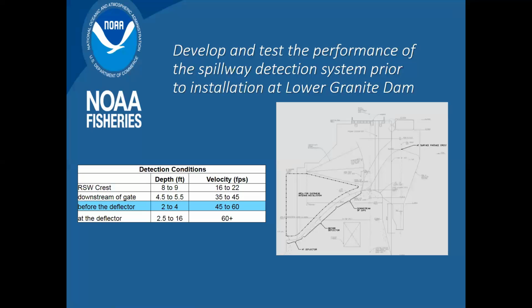Initially, what we came up with was Ice Harbor Dam. This goes back to 2010, when we started talking about it. A lot of fish don't go through the juvenile bypass facilities when they pass the main stem dam, so we need some way to detect them as they spill. Originally we looked at Bonneville, placing an antenna on the backside of one of the gates. And then we talked to the Corps about Ice Harbor Dam.